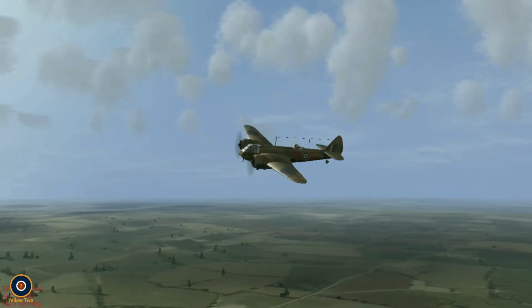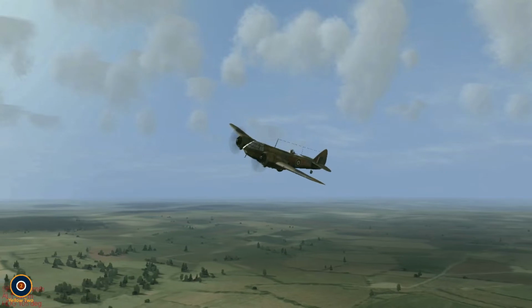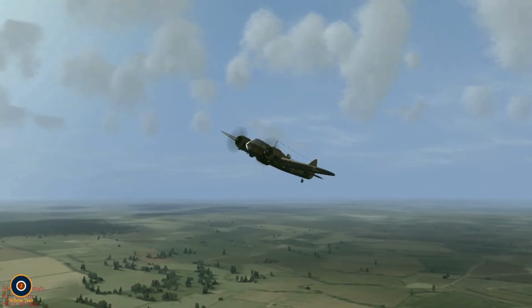A fighter version of the Mark I was also built with a pack of 4 .303 machine guns fitted under the nose.